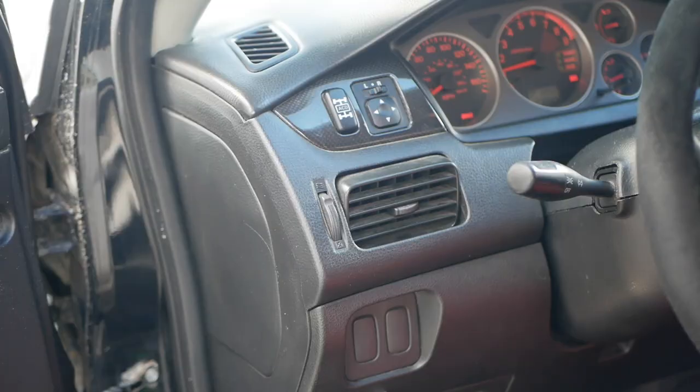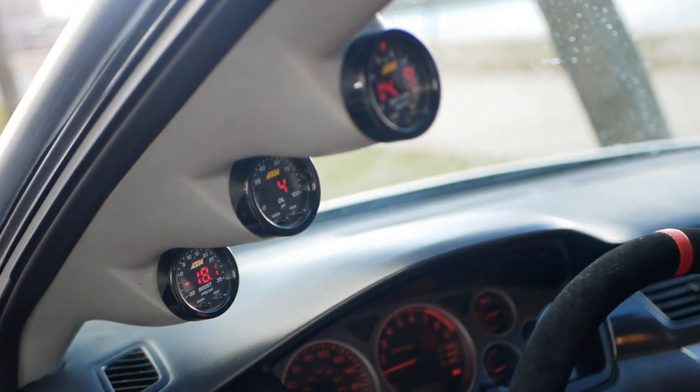What are the little pods on the AEM? All of them are AEM X. I have my boost gauge, my wideband, and my oil pressure. Okay. And obviously you have no back seat because race car. Yeah. And are you putting a cage in it? I plan to do a cage. I really want to do a completely full cage, but one, money. Full cage is expensive. And two, I'm still trying to figure out, because I want to keep the car white and red, but I also want to add hints of gold. So once I figure out my color scheme, and maybe around springtime, I'm hopefully gonna get a full cage.